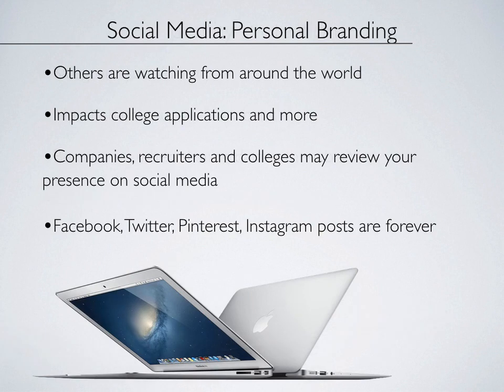Also, as far as social media goes, even though we have blocked the social media websites, many of our students have a personal device that they use for social media. So it does go without saying that whatever you post out there, students, it is for everyone to see. This can impact college applications. It can impact a future job. Even at the Clinton Public School District, when we hire new employees, a lot of times we Google them and we even take a look at their Facebook to see what type of person they are. So be careful what you are posting on social media.